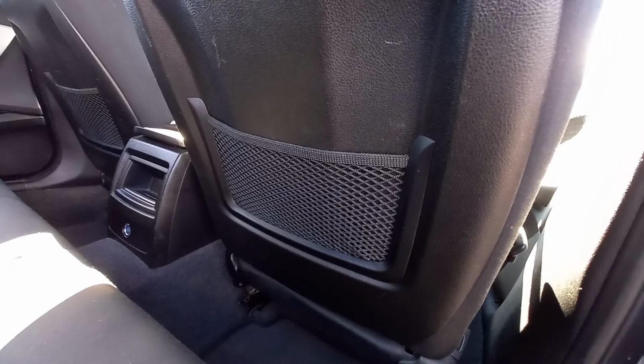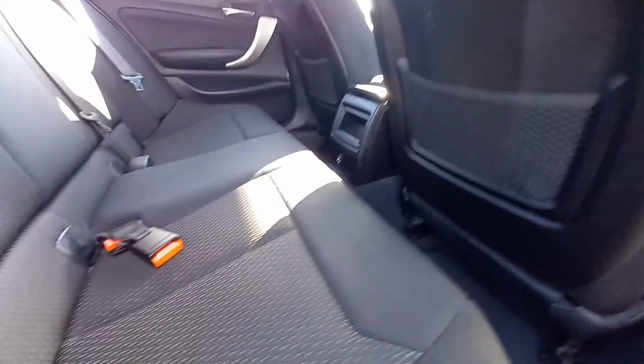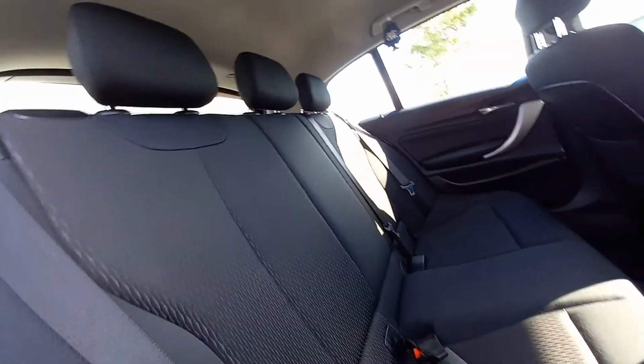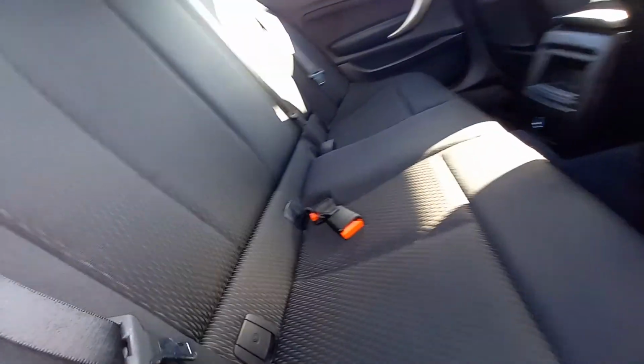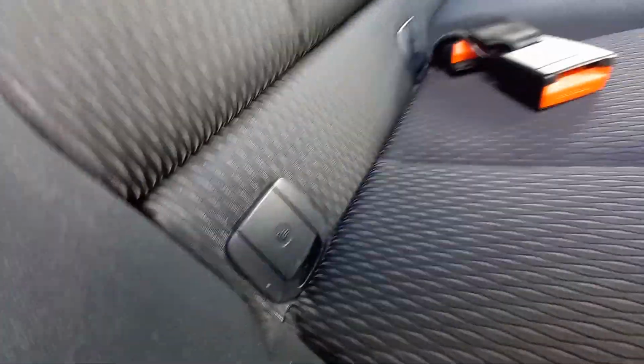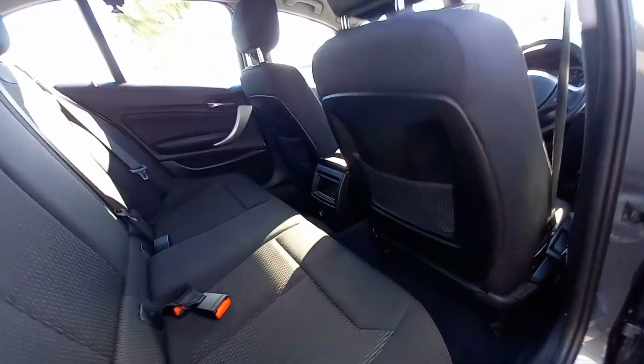Tailored fit car mat set. Your magazine nets at the back there, nice, and they're not saggy, should we say. You've got 3 rear headrests, 3 rear seat belts, 3 rear seats, and you've got the child Isofix anchoring points as well. It's also got the side airbags in the seats there. You can see the airbag logo there. So the airbags are side airbags as well. You've got a 12-volt power supply there in the back.